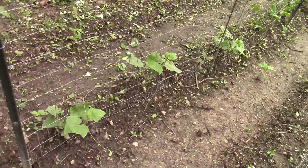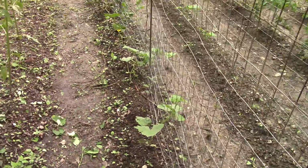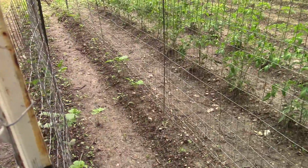Last year I only had 5 or 6 cucumber plants. This year I think I've got 11. So we should be in the pickles.